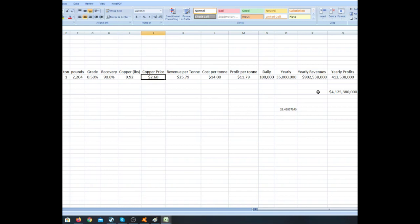So if we go back to using a copper price of $3, look at the yearly profits. Now they go to $550 million, for 10-year profits of $5.5 billion. Now this project becomes very interesting to any major mining company. So the idea behind packaging this project and selling it to a bigger mining company is to show and confirm that yes, there is a high grade portion of the deposit, grading at 0.5% or somewhere around that, that would last for about 10 years.